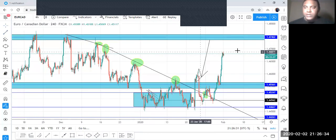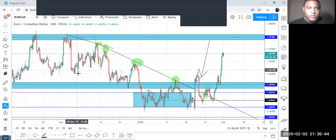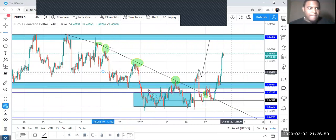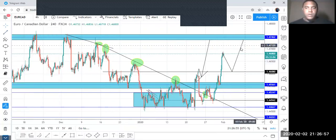This is in the middle of my zone. I probably won't fool with this. What I do notice is it's just been going up and going up and going up. Price could very well come back down. Horizontal ray. Price could probably come back to this level here, give us a retest, and then continue to ride it up.